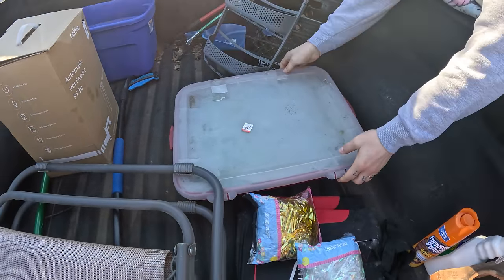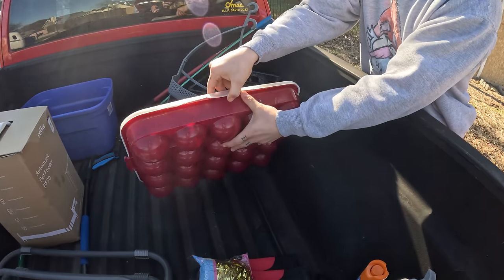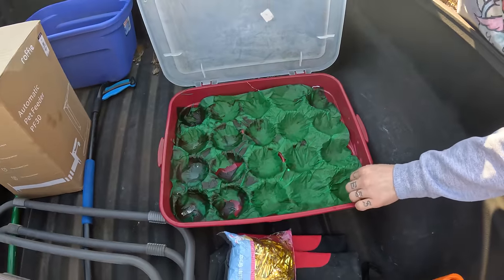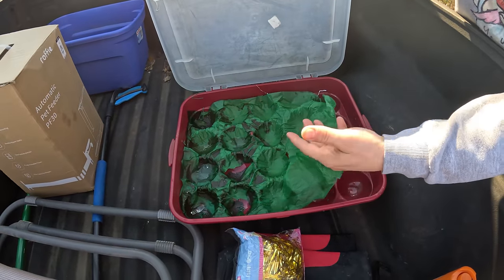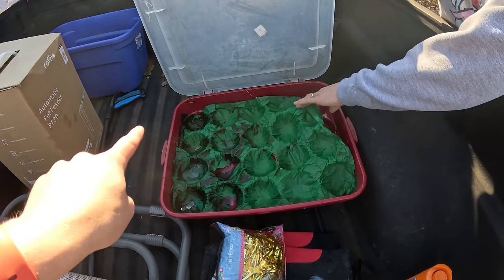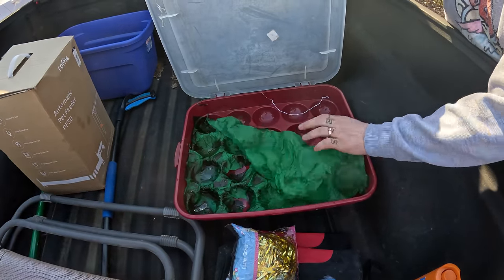That's a nice Christmas ornament holder. We do find a lot of ornaments, and that keeps them nice and secure. So that's great. We'll probably sell that at a garage sale or something like that. We probably won't hang on to it, but we don't find a lot of them that are all uniform in this size. That's kind of the main thing.